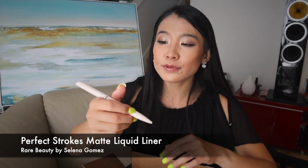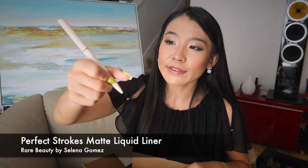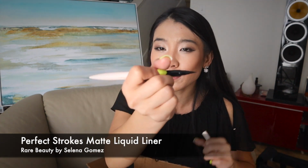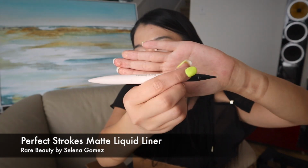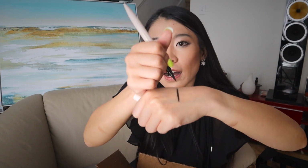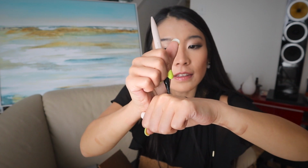I did use this product for today's look, and I really like how it feels when I actually draw the line. So first of all, let's look at the packaging. It does feel like a pen, either this way or this way. Actually, it should be this way. So it feels really, really nice. I really like the packaging because when you actually draw, it's really nice. With this product, you can draw a very thick line or a very fine line like this.